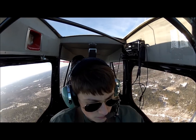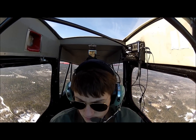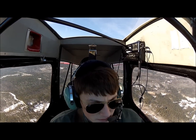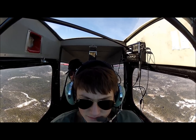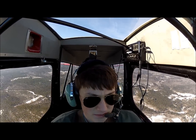Information Lima, the 1550 Zulu observation. Wind 330 at 14, peak gust 18. Visibility 10, sky clear. Temperature -7, dew point -16, altimeter 3007. Visual approach in use, landing and departing runway 32.